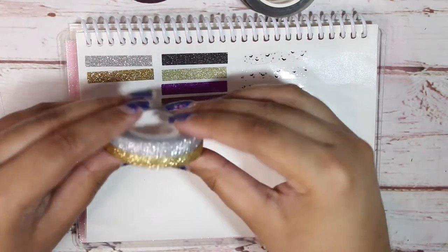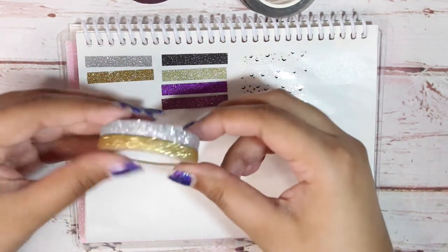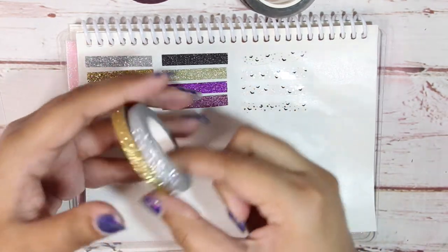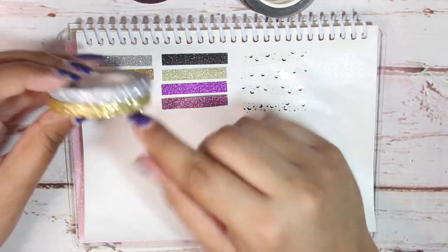So the chunky glitters, these are so stunning. These are gonna be in every, I almost said Halloween, these are gonna be in every Christmas spread in November and December of this year. Like I can already see it 1000%. But these are the chunky ones in silver and gold.